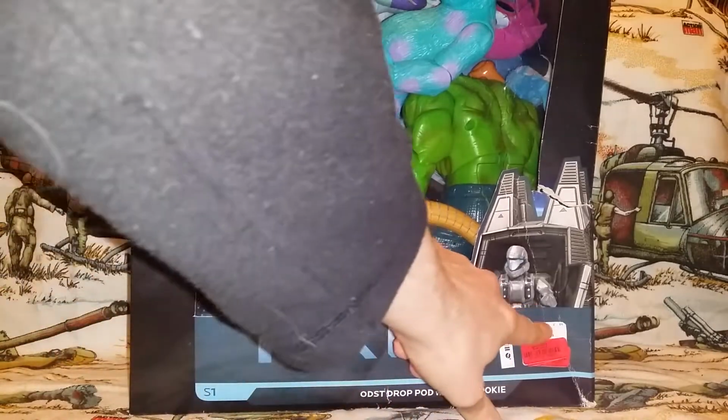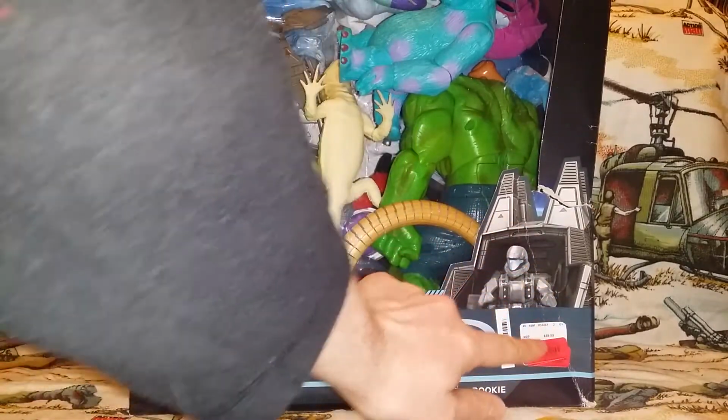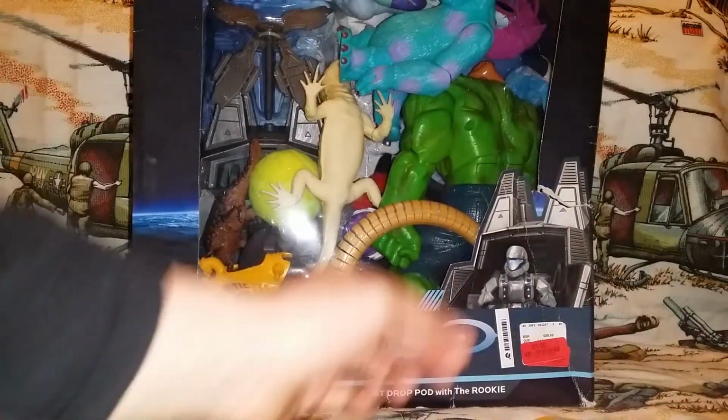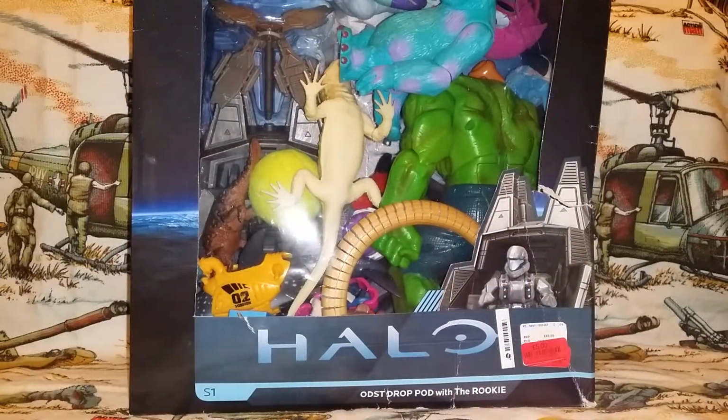Anyway, I'm going to do a little sort of CSI thing and dissect and pull these off and get back to what the actual price was.